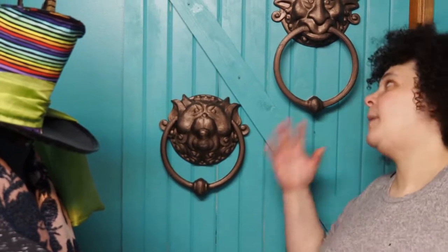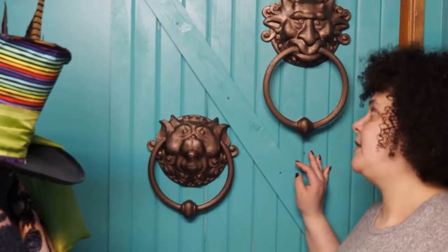So when you come into my room, I have these door knockers because I love The Labyrinth. It's one of my favorite movies. I'm a huge David Bowie fan.